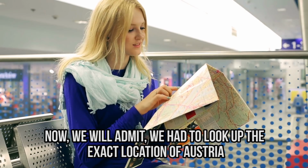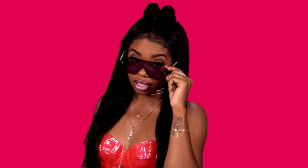Not everyone can ace it every time. This toy designer clearly failed geography. Now, we will admit we had to look up the exact location of Austria, but we definitely knew it was nowhere near the country of Australia. Ready for a geography lesson?